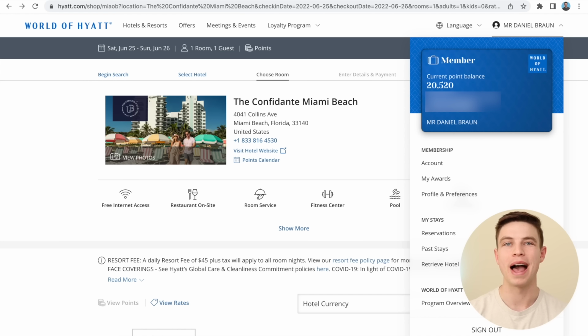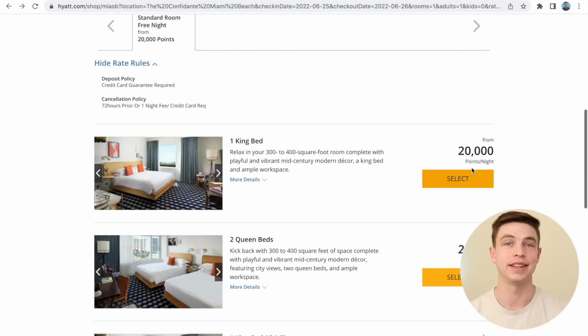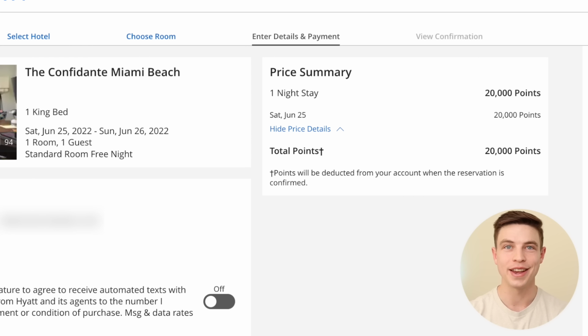But then all you do is go back over to Hyatt. You should see those 20,000 points now in your Hyatt account. You can go ahead and select that room and then book it. And the cool thing is there's not going to be any additional taxes or fees charged to you, so 20,000 points is your final cost.